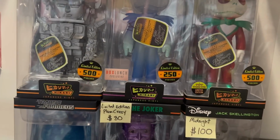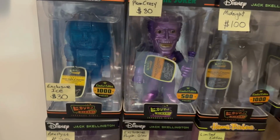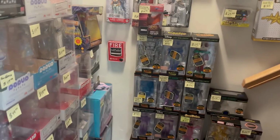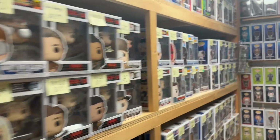Now, the cool thing about these Hikari figures, they were actually handmade, they're individually numbered, and unfortunately Funko does not make them anymore, which is definitely a bummer. But whenever I see them, I gotta point them out because I feel like there's a lot of people who don't know about them. So now moving into this next section, we have a lot of movie pops from what it looks like off the bat.